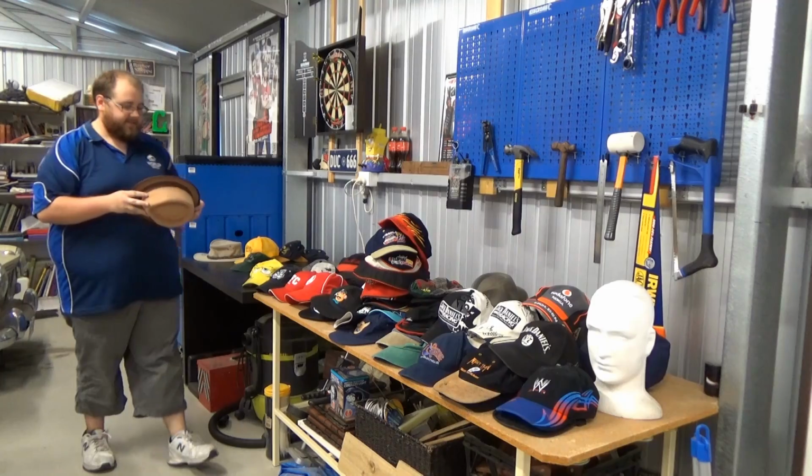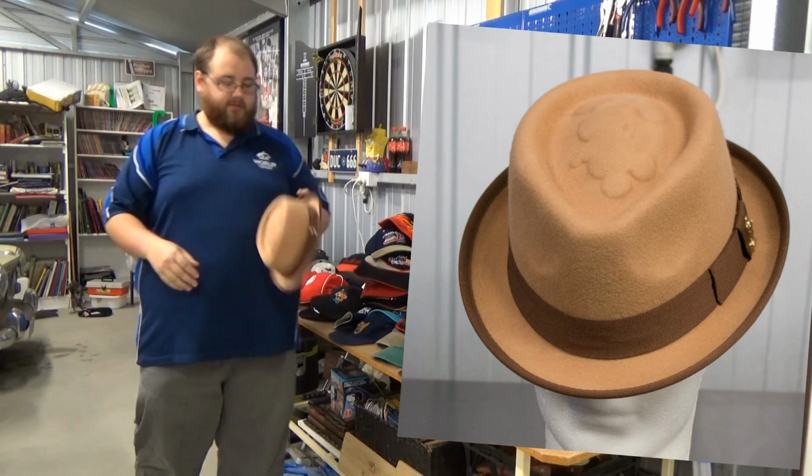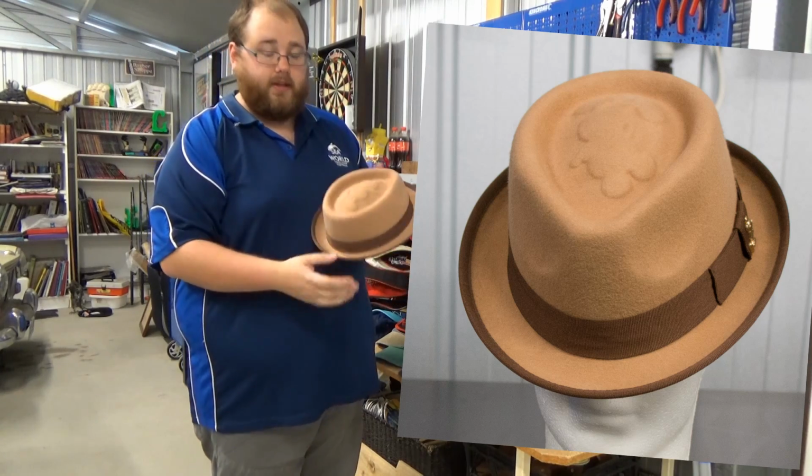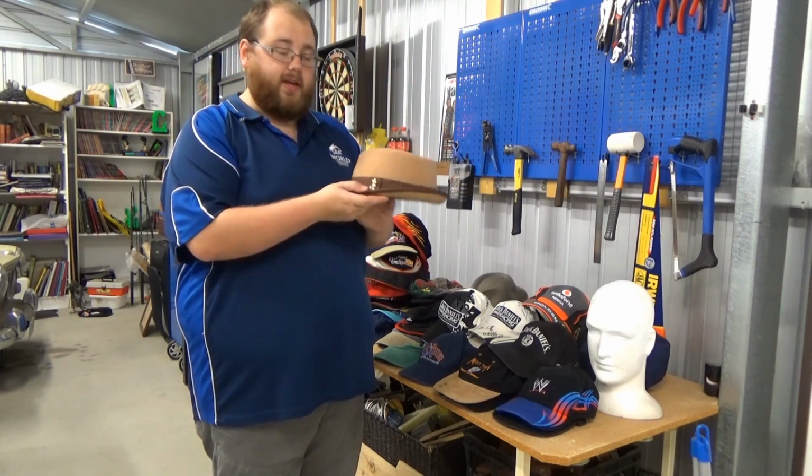Another Disney hat. This one's from Tokyo. It's a fedora, and on the top it's got an imprint of Mickey, and on the side it's got a little Mickey badge.